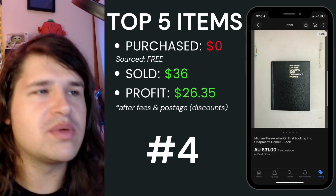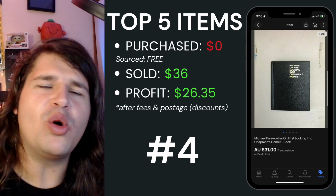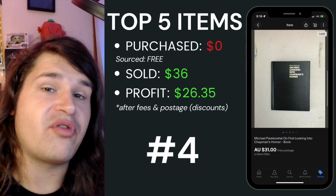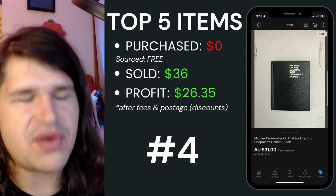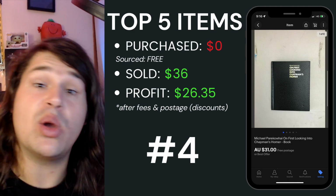Top item number four was an interesting book here called On First Looking into Chapman's Homer. It's a bit of a small book, but this one's gone international, so there will probably be a bit more discount that I'll get on this. I haven't actually posted it yet, but I got this one for free from a lot of people getting rid of stuff, and sold this for $36 with a profit of $26.35. I reckon it'll be a little bit more after those postage discounts because it's going all the way to New York.